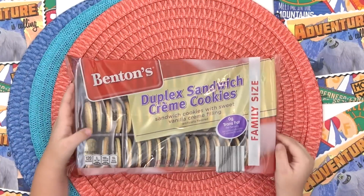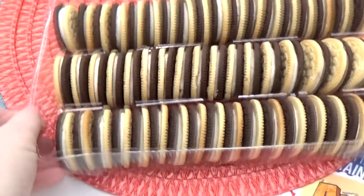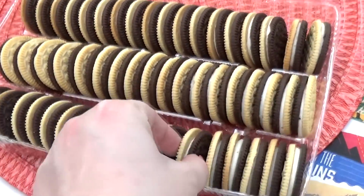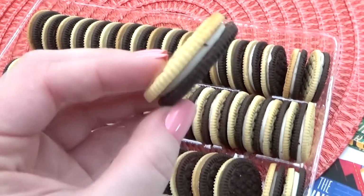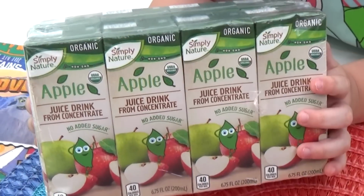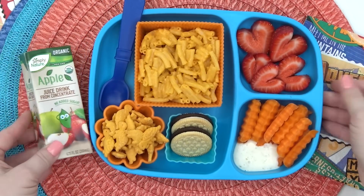For my treat, I picked cookies. Now, I totally remember having these Oreo knockoff cookies when I was a kid, and even though they are tasty, they don't really taste exactly like an Oreo. I choose apple juice for my drink.